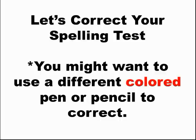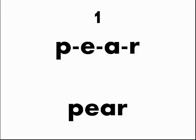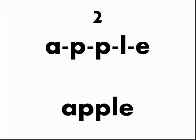Let's correct your spelling test. You might want to use a different colored pen or pencil to correct the test. Number 1. Pear. P-E-A-R. Pear. 2. Apple. A-P-P-L-E. Apple.